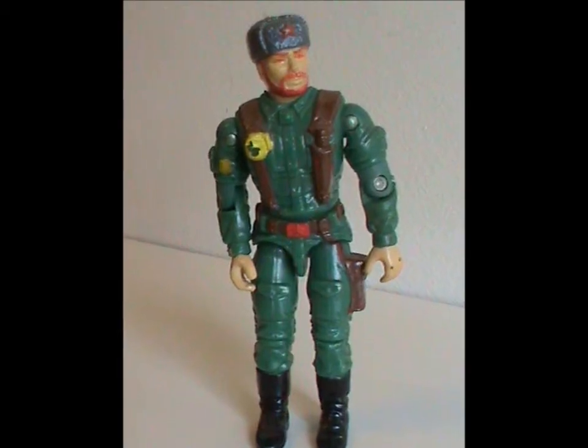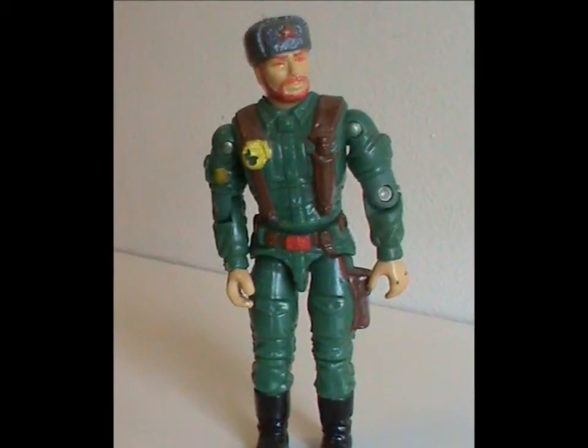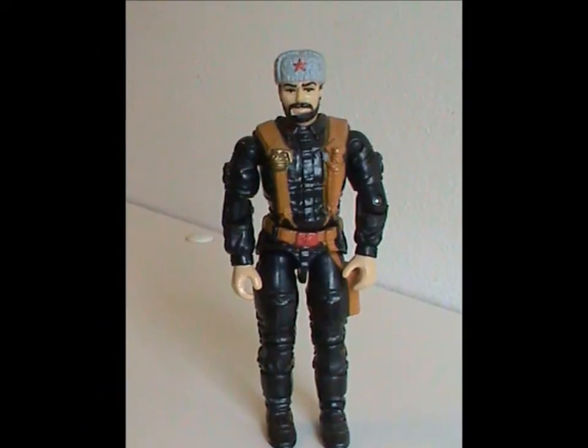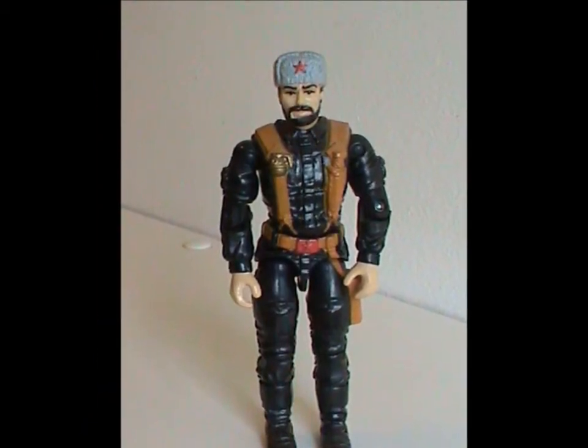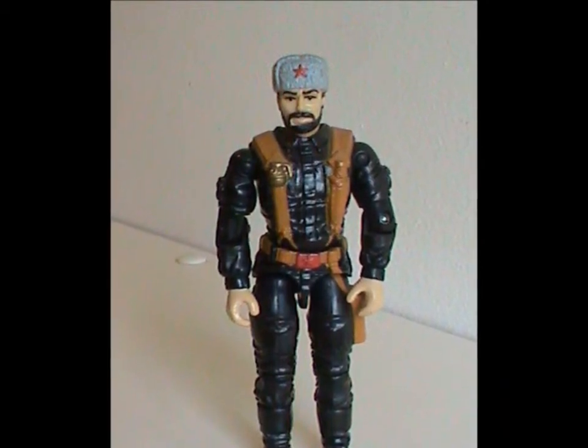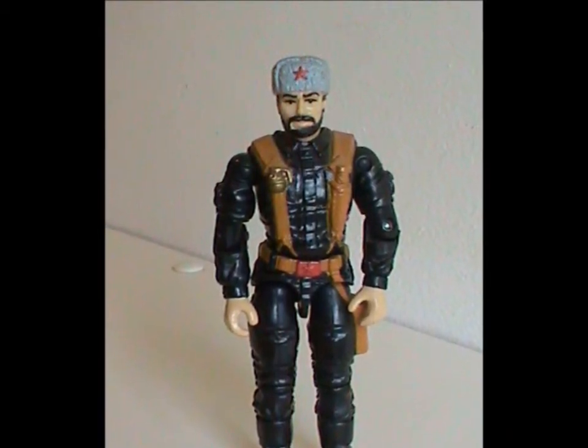Another interesting thing is that Big Bear went from being an air assault specialist on the first file card to an anti-armor specialist on the second one. But considering he apparently didn't believe in the need of parachutes, I can understand why they transferred him. We can skip the comic section this time because, well, Big Bear didn't actually appear in the comics.